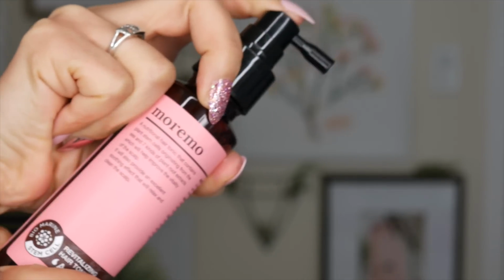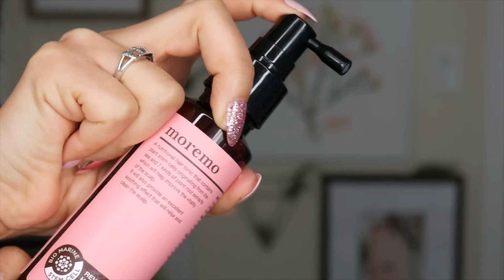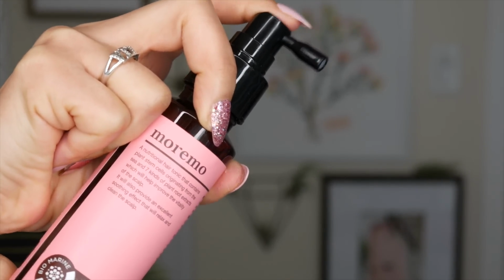And I have always been an advocate of thinking that the skin on your head, aka the scalp, is just as important as the skin on your face. And I find that this has been really nice to just soothe my scalp. I'm very liberal when I spray this onto my scalp and it doesn't leave a residue whatsoever, which I'm always pleasantly surprised with. So yeah, I'll definitely get into reviewing the rest of that routine for you guys.